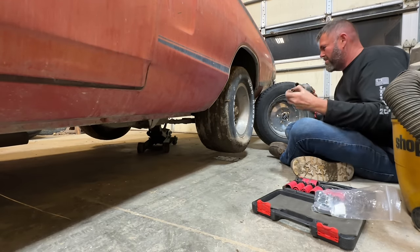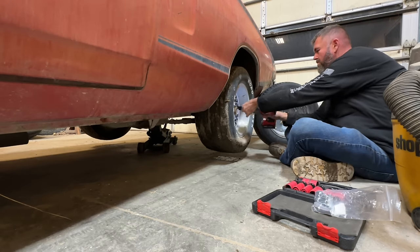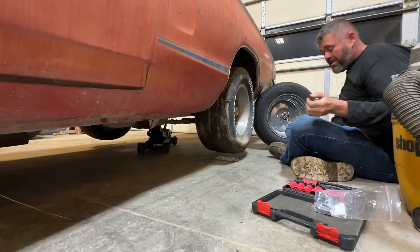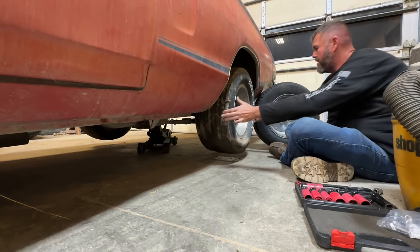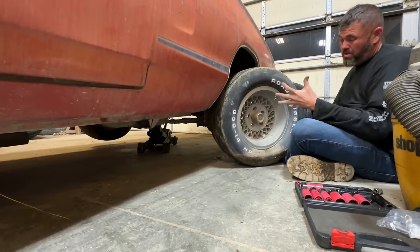This has the right lug nuts on it, the left-hand ones. So it's just the front that's not changed. So here I am. I spent a bunch of money on these correct lug nuts, and I only needed 5 of them. But that's not all bad. So these were the wheels that were on it.